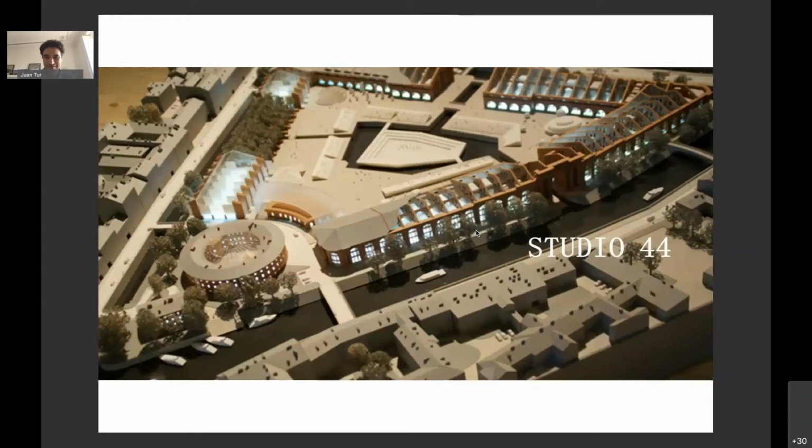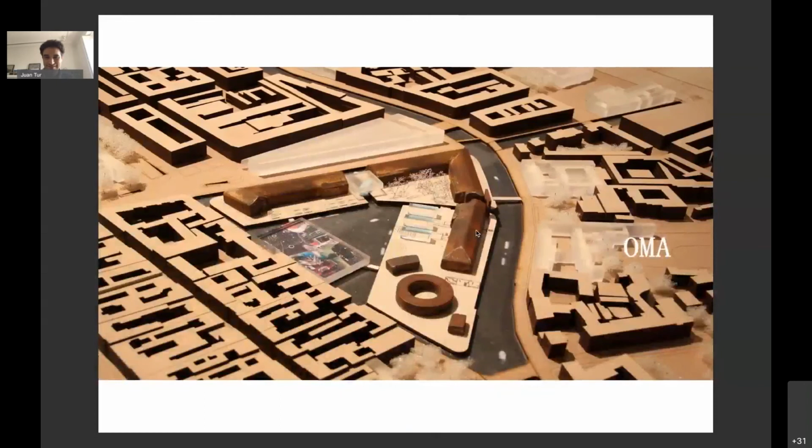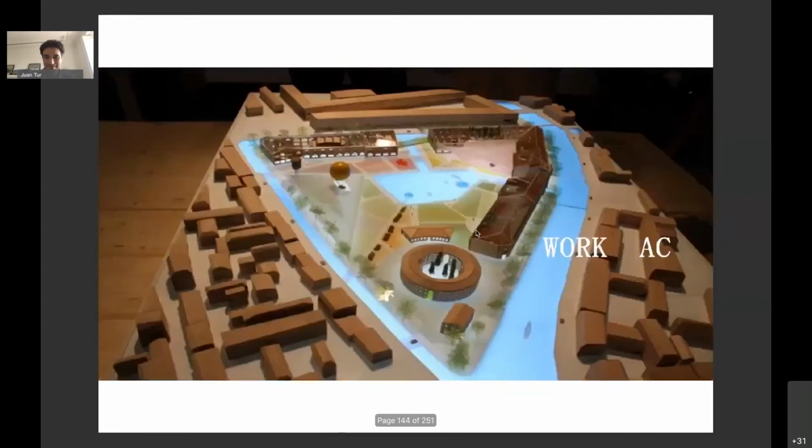Afterwards there was a new developer, Millhouse property, who got the rights to renovate the island, and they organized a competition through the Iris Foundation to select the architectural team that would give a new concept, turning the island into a mixed-use cultural district. They called architects like Chipperfield, OMA, MVRDV. So there was this competition, till finally there was a winning team called Work AC, an American office, who won the competition.